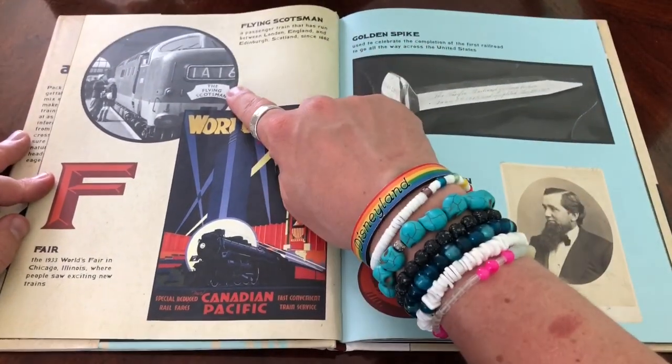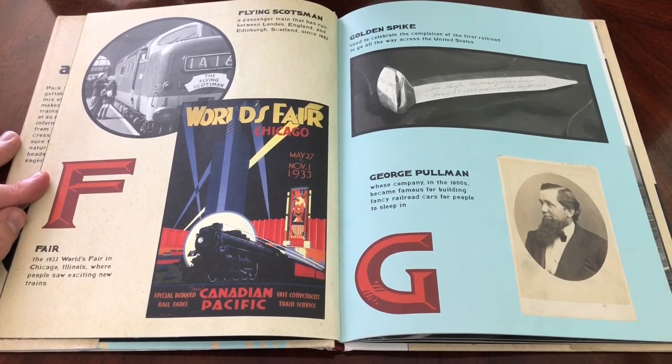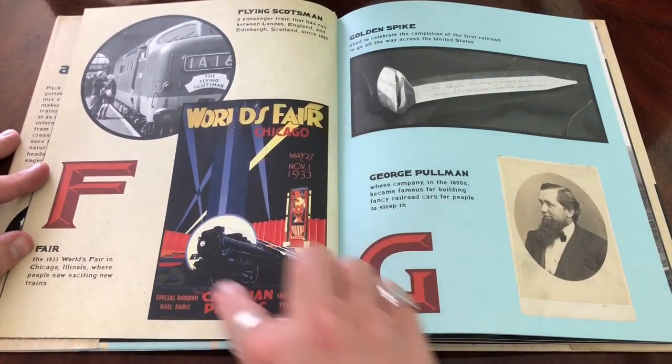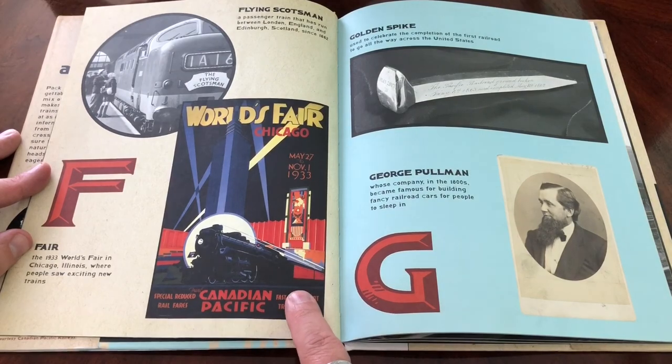F for Flying Scotsman, a passenger train that has run between London, England and Edinburgh, Scotland since 1862. That's a long time. F could also be for fair. See, here's a poster for the fair in Chicago, the World's Fair. The 1933 World's Fair in Chicago, Illinois, where people saw exciting new trains.